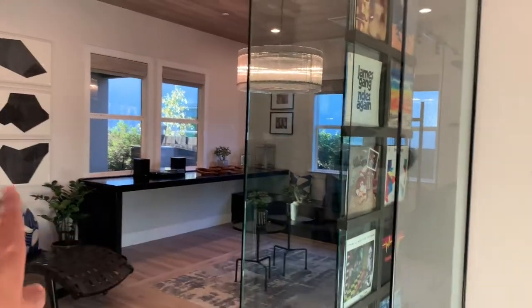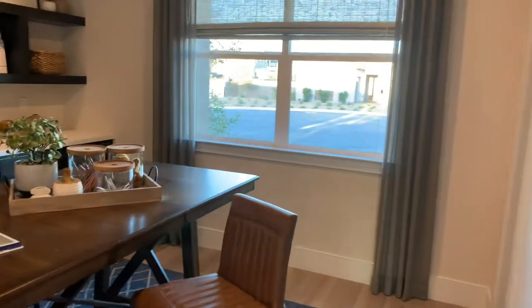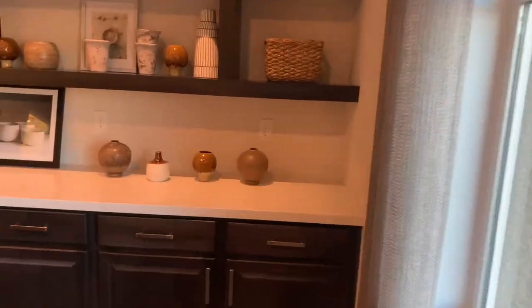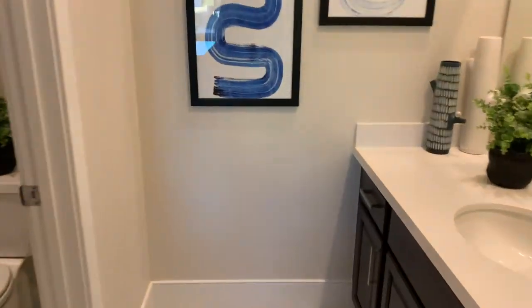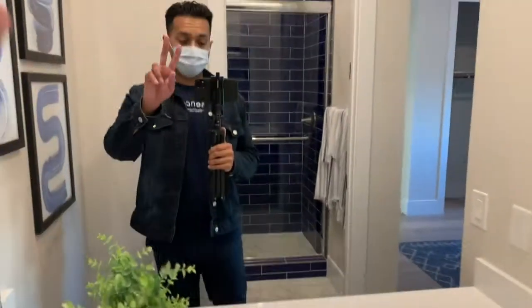Looks like there's an office slash lounge seating area here. But immediately to the right of the entry, there is a separate bedroom, office area. Cool built-ins here. Obviously these are all added in, so they would not be there if you decided to simply make this a bedroom. You do have the separate shower and toilet. Full vanity here.